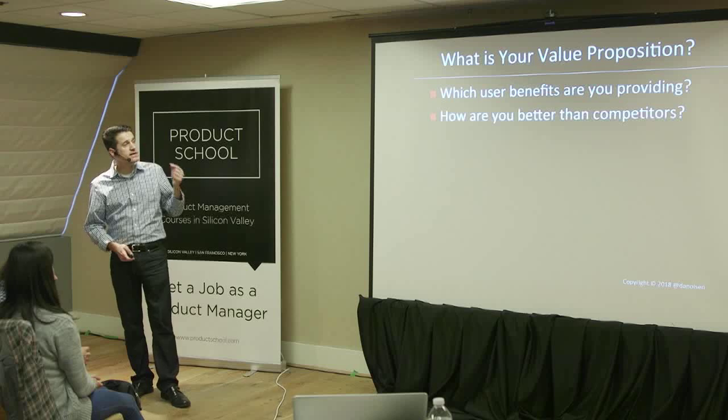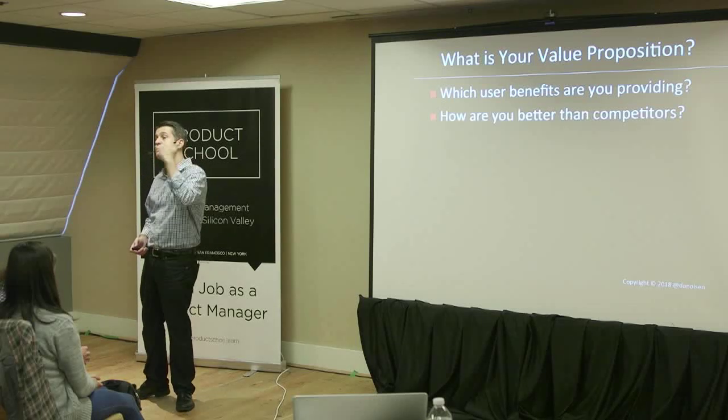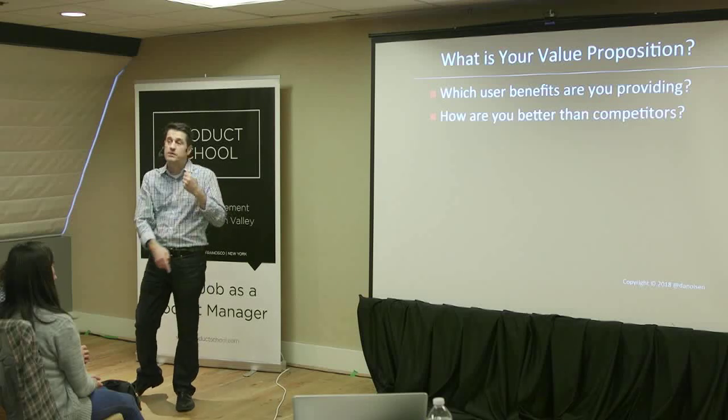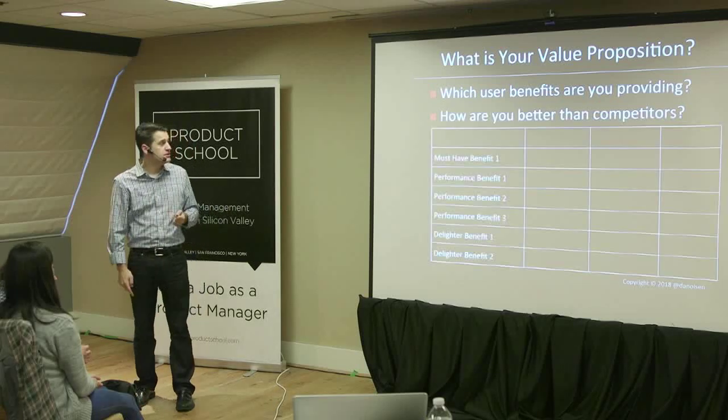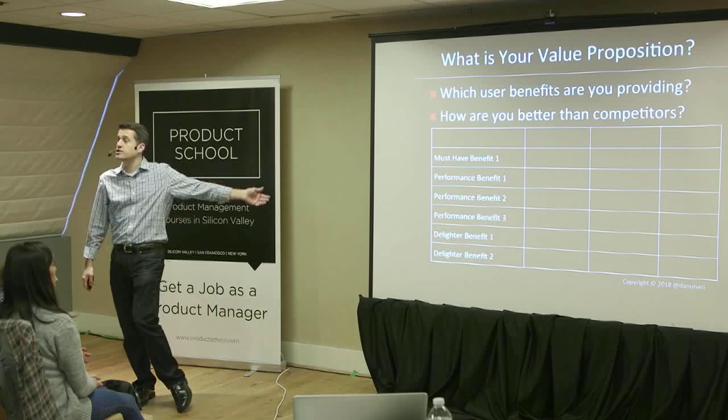And our value proposition, again, is out of all the benefits that we evaluated, which ones are we actually going to say, hey, customers, our product does this for you, and more importantly, how are we going to be better? And so the way we put the Kano model to use is we create a grid, and you list 1 benefit per row, the must-haves, the performance benefits, the delighters. I've kept it generic here.